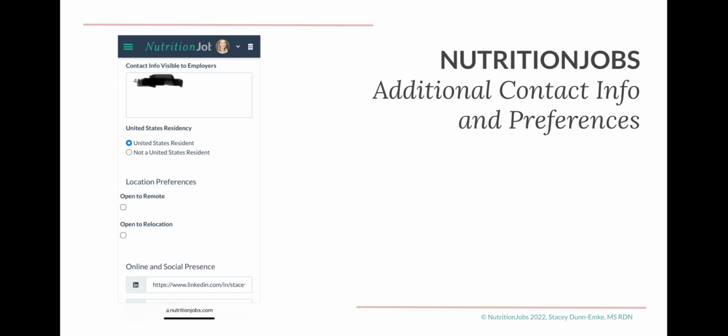Employers will contact you about a job via the email address you use to create your profile. If you want additional contact information for them to contact and connect with you quickly, then you can add that information as well.